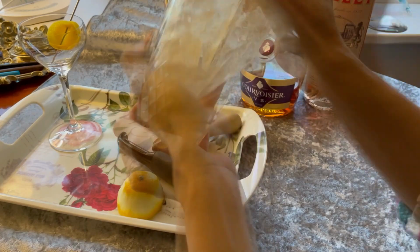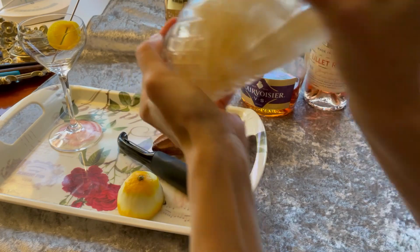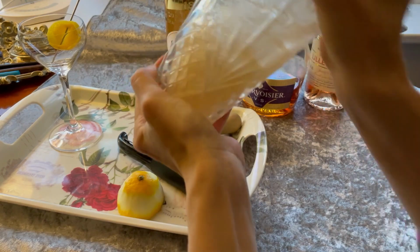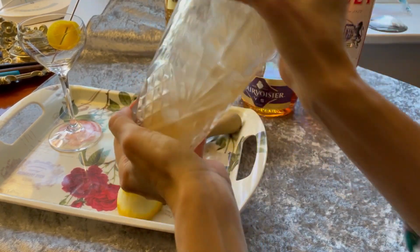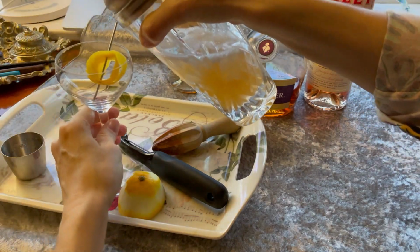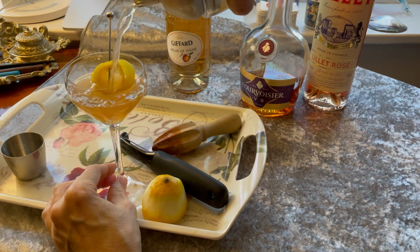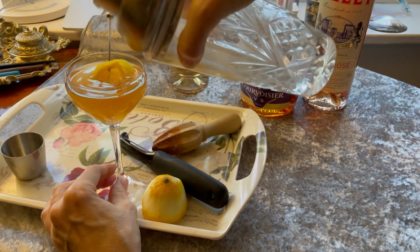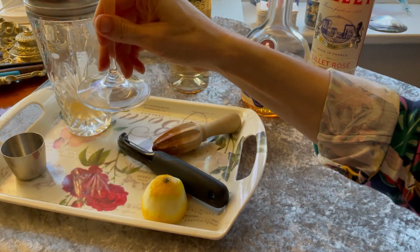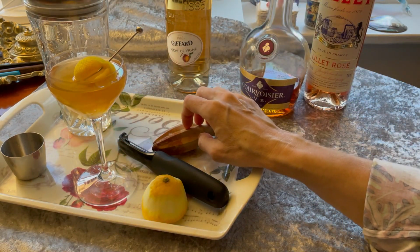The Coquette is a fruity, but not too fruity, and sweet, but not too sweet. Lovely, refreshing cocktail that won't leave you too terribly tipsy at all. So nice and refreshing little aperitif. There is our Coquette. Cheers, and I hope you enjoy this cocktail compilation.